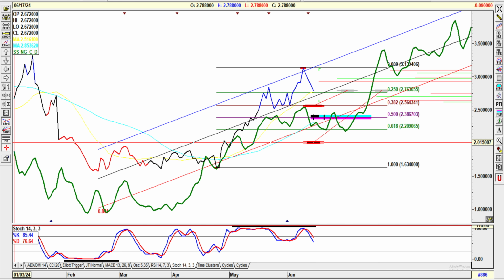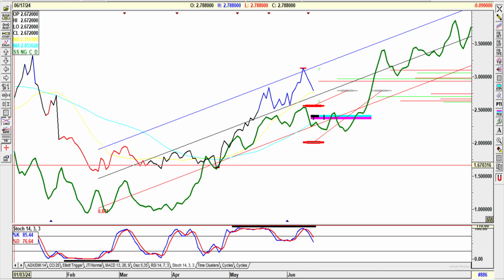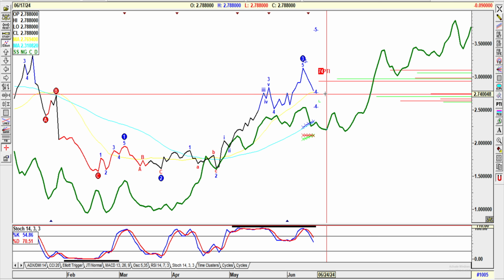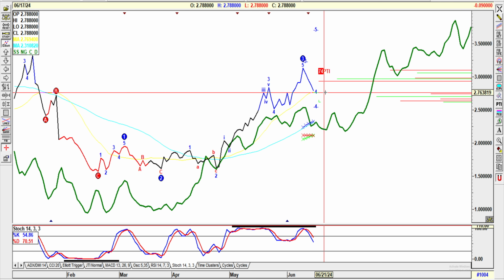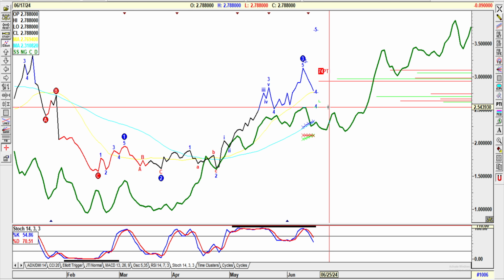Next thing, our Elliott wave. Let's get the Fibonacci off. Elliott wave was forecasting a possible wave 4 at 276. So you've got the 20 SMA, and you've got a wave 4 right there. If this is not a wave 4, then another possible wave 4 is at 254, 255.